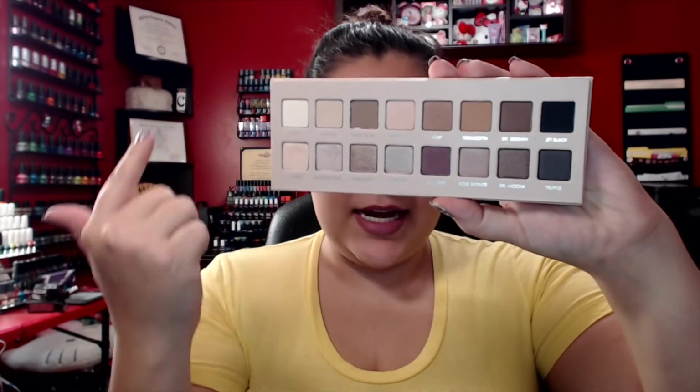I'm sure you guys have seen these, but the reason that I love these is because you can make a complete look out of them. It has a row of matte and a row of shimmers, and then the Lorac Pro 3 came out. I'm not sure when it came out, but it did come out in 2016, and again, it has a row of matte and a row of shimmers, and I like warm tone eyeshadows, so that's why I'd never picked up the Lorac Pro 2.